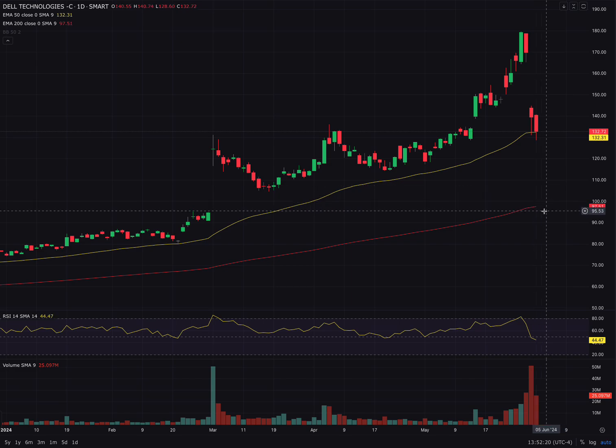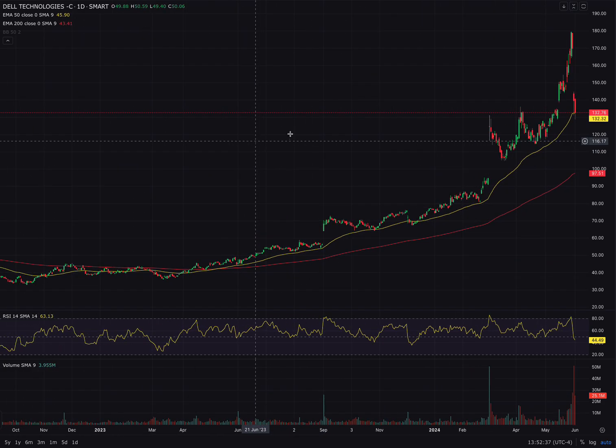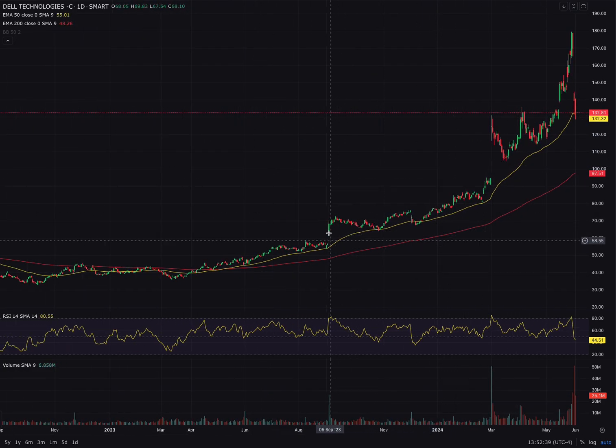If it breaks that 50-day for a few days, look out below. You're probably looking at this level here because, again, gaps love to get filled. We have this gap here, which is between 94 all the way to 124. So I would say, look out below if that 50-day continues to be breached.